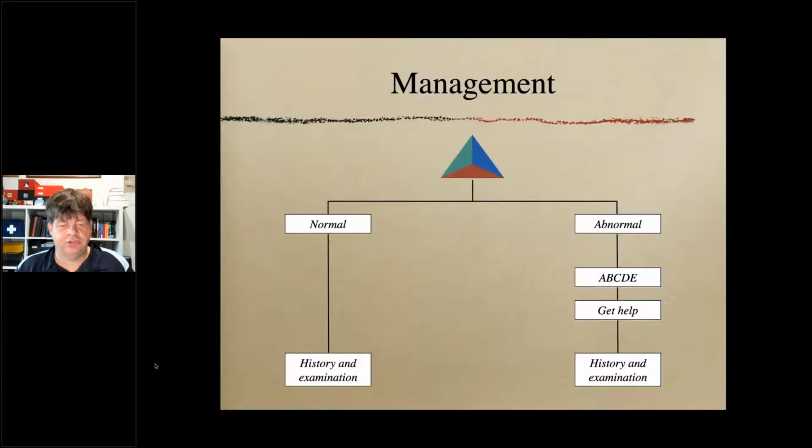So this is sort of what I do. This is basically either the child turns up, you look at them and their paediatric assessment triangle is normal, so just go into history and examination. If it's abnormal, then I'm thinking that I really need to get on and treat this child even before I've got a really complete history and examination, and I'll go through an ABCD approach. So that's what we'll talk about next.